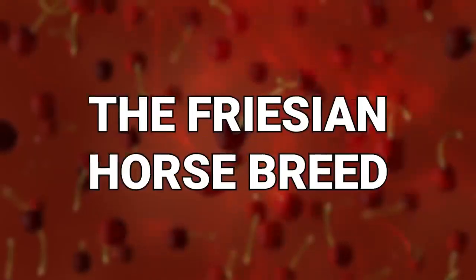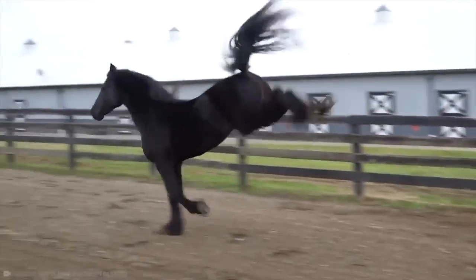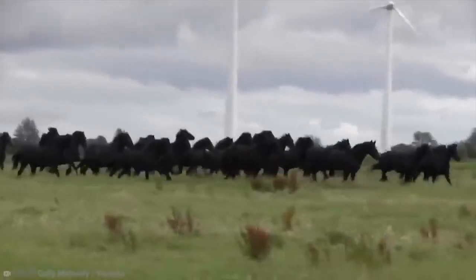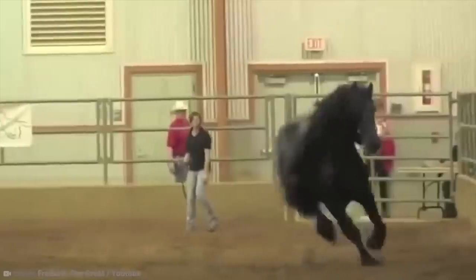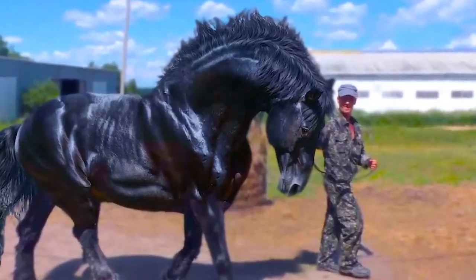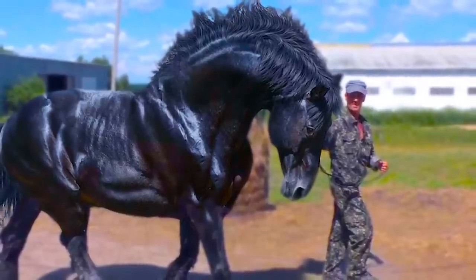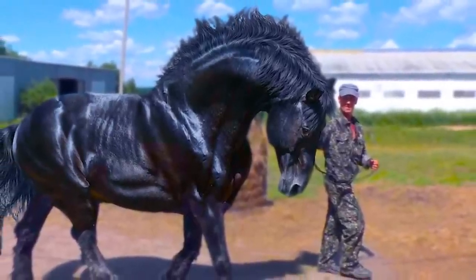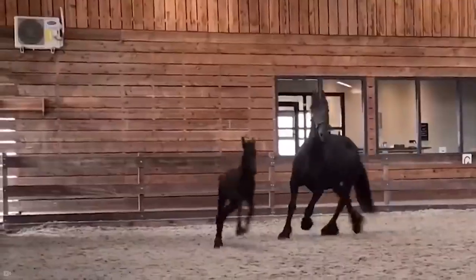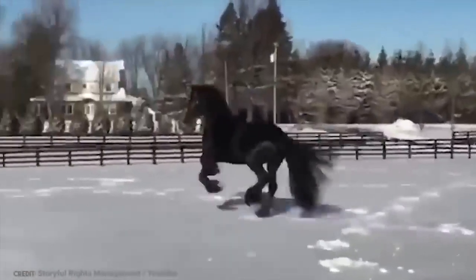Number 20. The Frisian horse breed. Now you might be thinking that this list is solely going to be about singular horses and their apparent values, but that's not exactly all that's going on here. Because while there can be solo horses that bring in buku bucks, there are also breeds of horses that are known for being infamously expensive, which of course means they're incredibly desirable. One such horse is the Frisian horse breed.